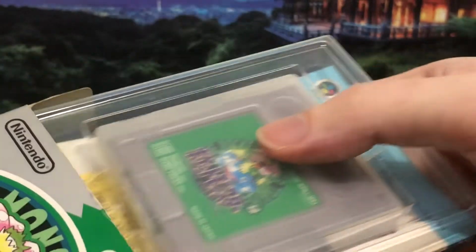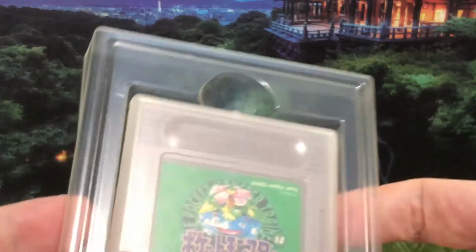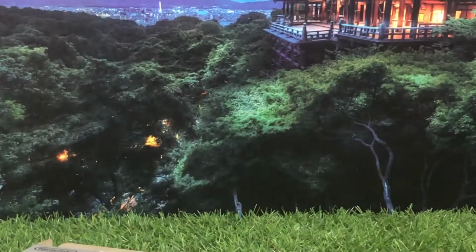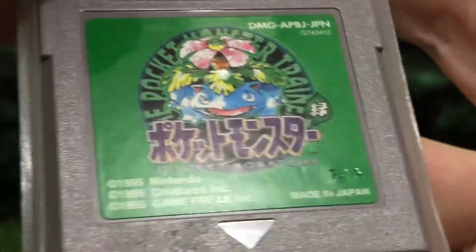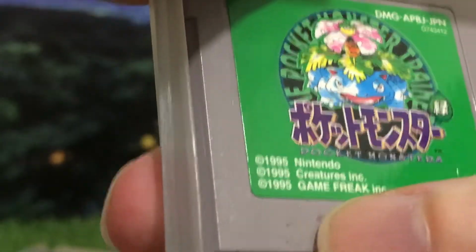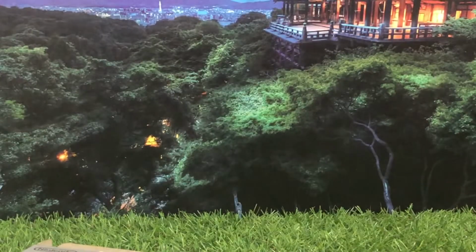Alright, so what do we got in here? First up we have a copy of the game in the plastic case. There's a little stamp on the bottom there, 12A. There's some scuffing on the game itself. I don't know what the 12A thing is. I don't remember seeing that on other stuff. So yeah, the cartridge itself is not in as good a shape as the box is.